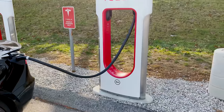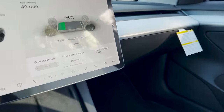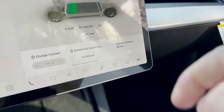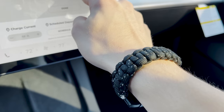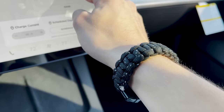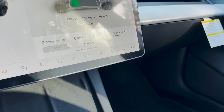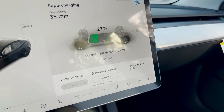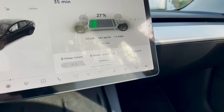Wow, look at that, dude. Oh my God. Sheesh. Okay, let's check inside, see what's going on here. Oh boy. All right, what do we got going on in here? What percent am I charging it to here? I'm guessing that's 100, that's 90, what is this, 50 maybe? Yeah, I'm guessing that's 50, 60, 70, 80, 90. Let's try to go to 90 if we can. Looks like 35 minutes maybe for 90. We're getting 145 kilowatts, 562 miles per hour. I thought this was a 250 kilowatt station. I'm not 100% sure, but I don't know.